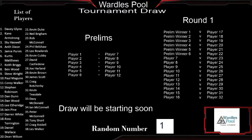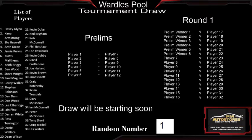I'll just quickly go over and explain how the draw is going to work. Obviously, there's a lot of information on the screen at the minute and it's a bit confusing. First off, this is for the Wardles pool knockout this Sunday, 4th of June. The way the draw is going to work, the players on the left hand side are the 38 players who are in the competition. Each player has been assigned a number which was random.